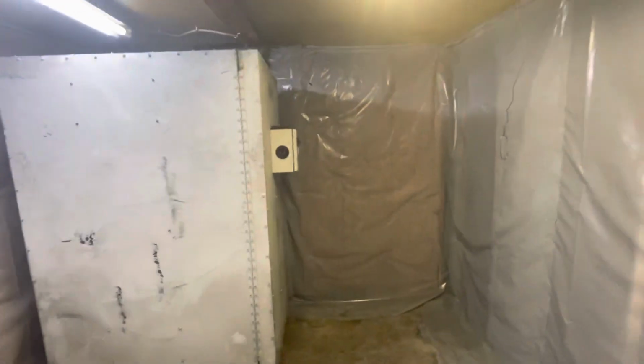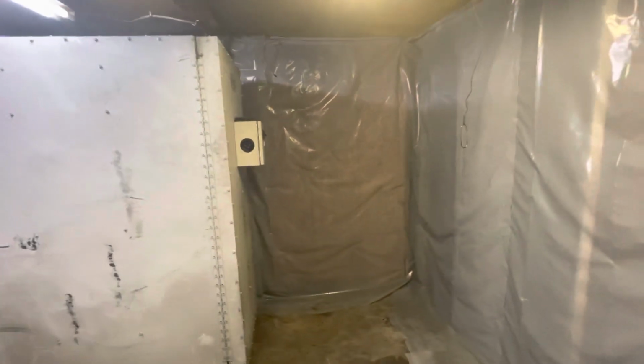There's a fan up there. You can turn over the air in this room in like 2 or 3 minutes. Keeps it from getting hot. We've only run this oven a couple times, but it stayed nice and cool in here. It's actually kind of surprising.